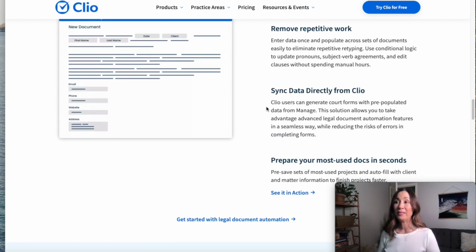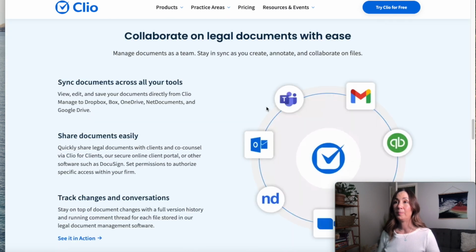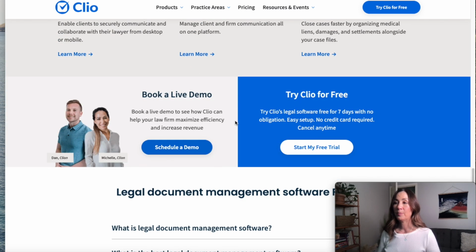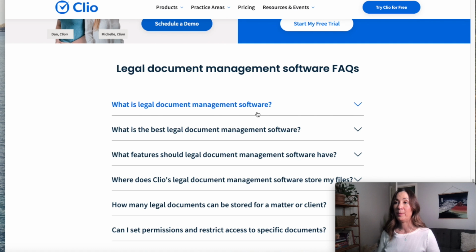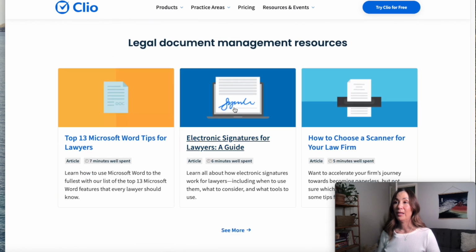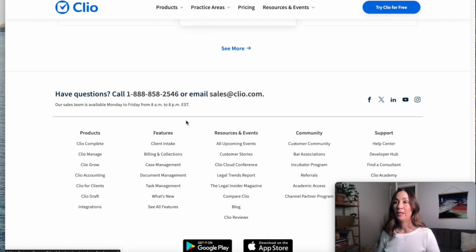So they've got a lot of robust content here, but it doesn't look so overwhelming because it is in those bite-sized chunks. So we've got an infographic here, which is always engaging. Explore more features here. Got some calls to action. Then we've got some FAQ where you can fit in lots of keywords here. And then resources, so blog posts, articles, and then call to action.